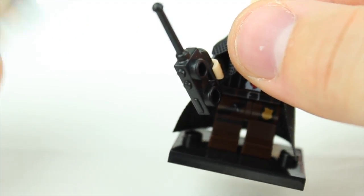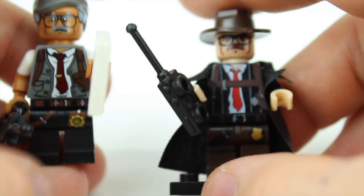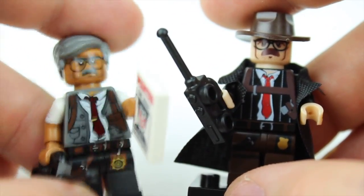Comparing it to the original, I do like the original a little bit better. He comes with this hat though. The hat looks decent as an overall figure, but I probably still would prefer the original one.